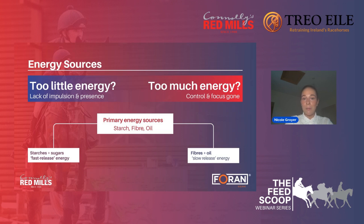So there's two key parts to consider here. Firstly, the amount of energy or the amount of calories your horse is receiving, and does that match its energy output? And the second thing, are you feeding the appropriate type of energy to that horse? So whether you're heading for the show ring for showing or dressage, or you're going down the eventing route and jumping and you want a bit more quick energy.